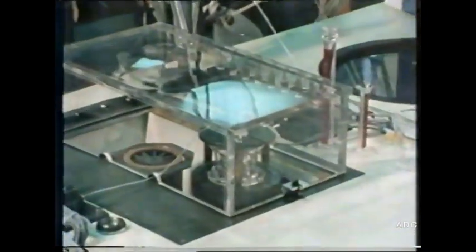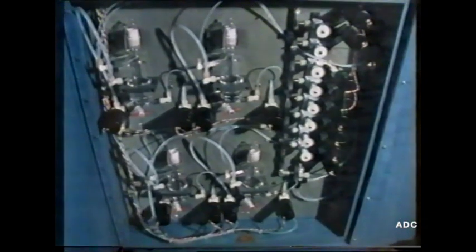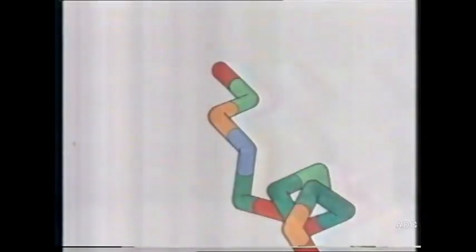Here at Caltech in Pasadena, the process is automated. The purified protein is in a rotating glass reaction vessel. Different chemical reagents in turn are fed in under carefully controlled conditions so that the long protein chain is gradually broken down into its constituent amino acids. The reagents are fed to the reaction vessel from here. And there's the control unit. This is what's happening. The protein is being broken down bit by bit and each amino acid identified as it comes off.